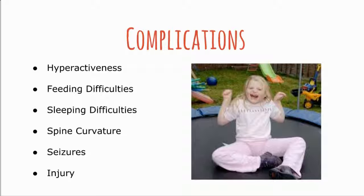They have a spine curvature that they tend to get over time, and later in their years, it could lead to scoliosis. They are at a big risk for seizures, which has been mentioned already. The seizures are a very big part of their disease process, and seizure precautions should be taken. And this can lead to a very great risk for injuries.